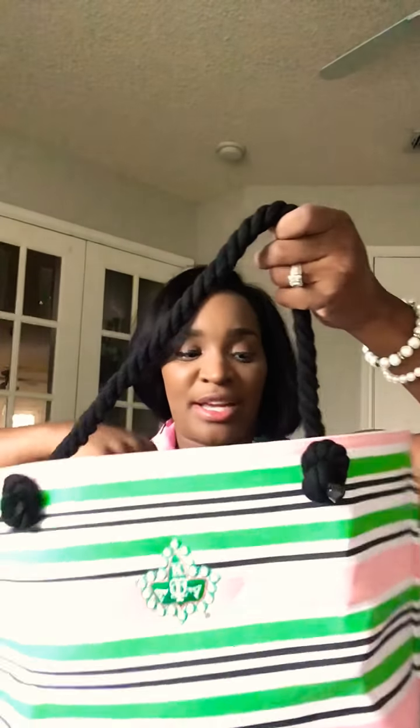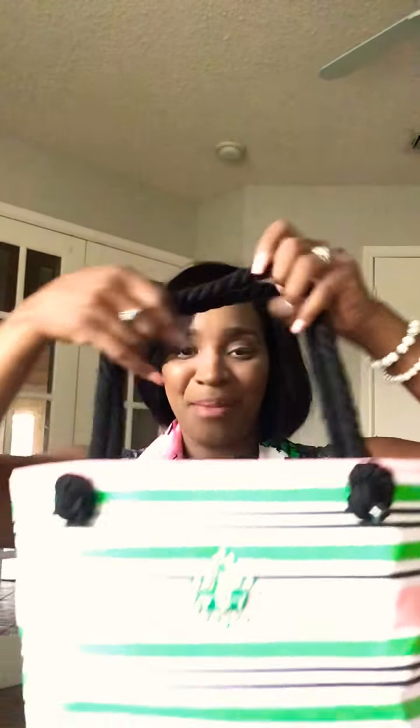Okay, so we have our wrap, our hat, and our water bottle with questionable things in it. Hopefully it's just water. And then the last thing that came in the bag is this beach tote. Beach bag. Sorry. It's like a tote. But I actually love, love, love this. Now, let's look at it. They have like little ropes. Oh my God. Isn't it cute?